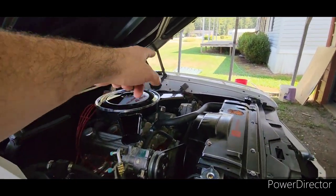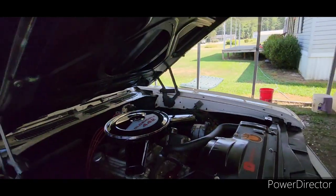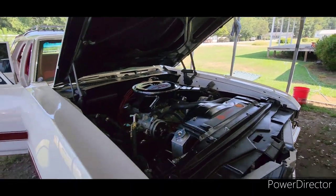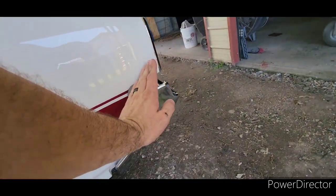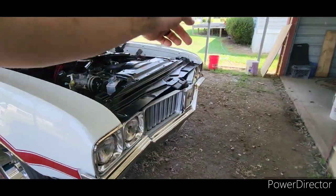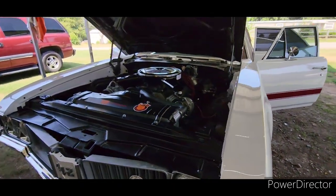They have a dual bolt pattern. You'll notice the 68 only had a hole here and here. These are 69. Run the 70 hood hinges, 70 442 hood and latches. But I actually had to cut the front of the fender on a 70 and weld it in to these to make that bumper and all this stuff work. So this will be the only one in the country you'll see like this.